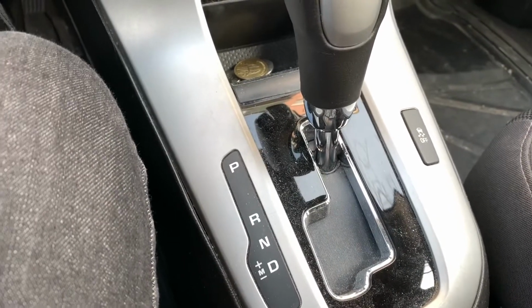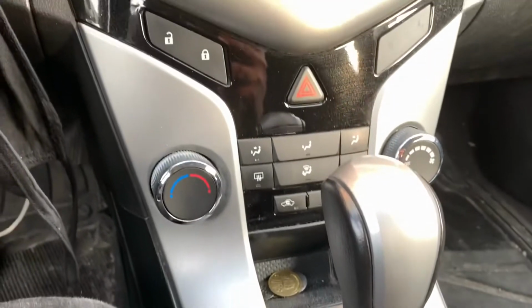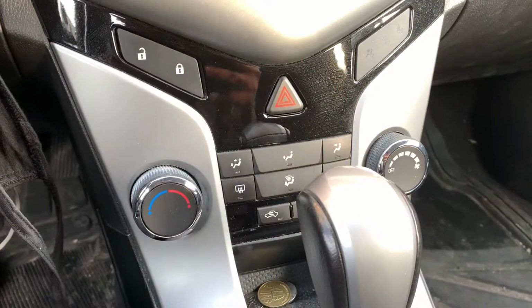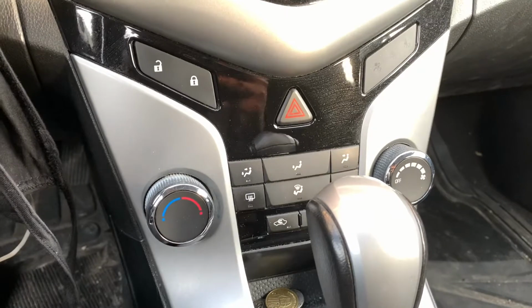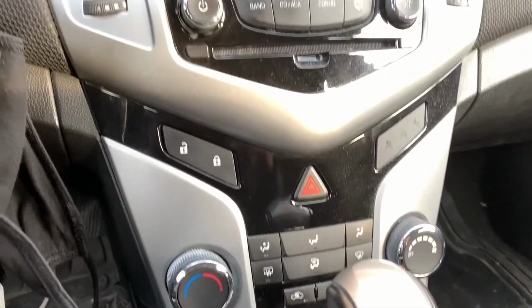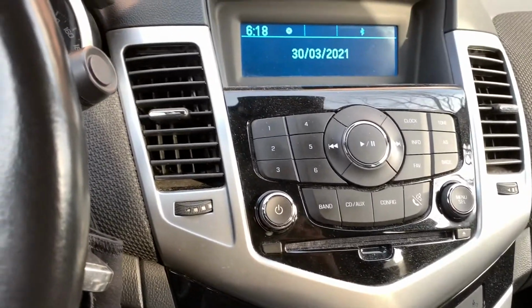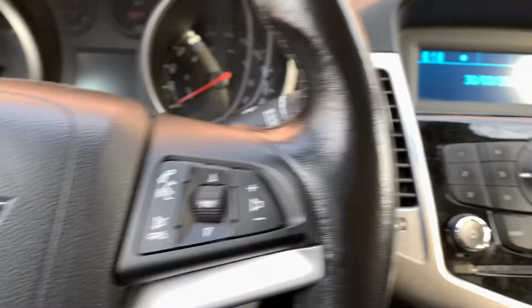So 2 weeks back, I got an engine light while driving and a ticking sound coming from the engine. After some research, I found that it's caused by a vacuum leak. To address this issue, I changed multiple parts, but the sound is still not going away. I'm going to show you which parts I have changed so far and what I'm going to change next.